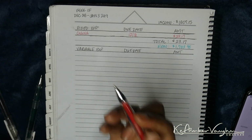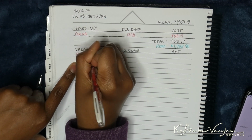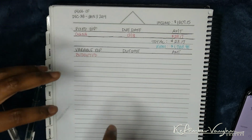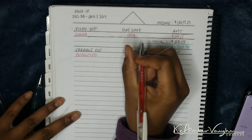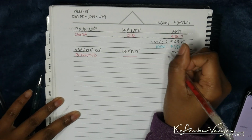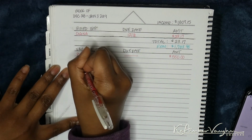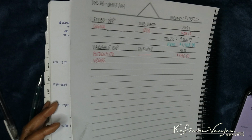So first thing I'm going to do is the budgeted amount. So this is my average budgeted expenses on a weekly basis, which basically I take groceries, gas, basically everything minus like business, travel, stuff like that. And then I divide it by how many weeks it's supposed to be in the month, which I go by how many Fridays it is. So of course there's not a due date, and that amounts to $550 per week. So I'm going to write the $550. Next, what I had already planned, and I'm going to show you guys the page that I'm going off of.